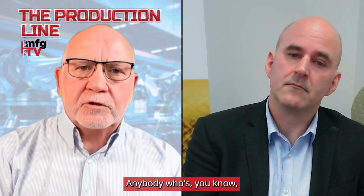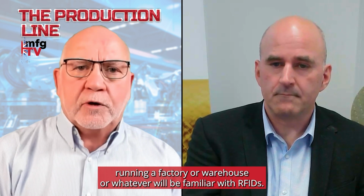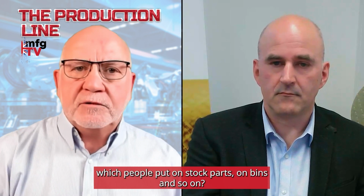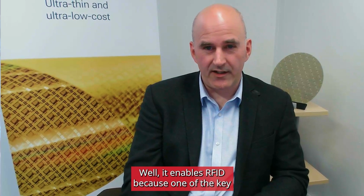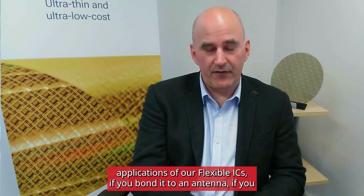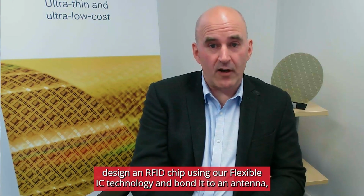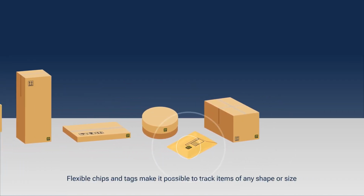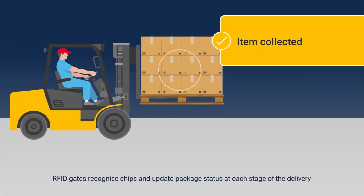Now, anybody who's running a factory, a warehouse, or whatever will be familiar with RFIDs. Does this replace the RFID which people put on stock parts, on bins, and so on? Well, indeed, it enables RFID, because one of the key applications of our flexible ICs, if you bond this to an antenna, if you design an RFID chip using our flexible IC technology and bond it to an antenna, now you have a very low cost RFID tag that's flexible, and I think really will help enable RFID and NFC use cases in a much broader set of use cases than currently.